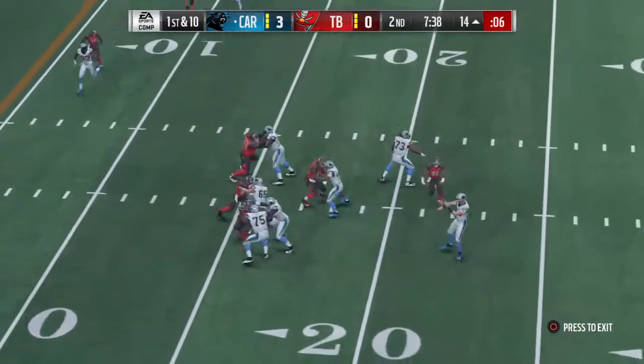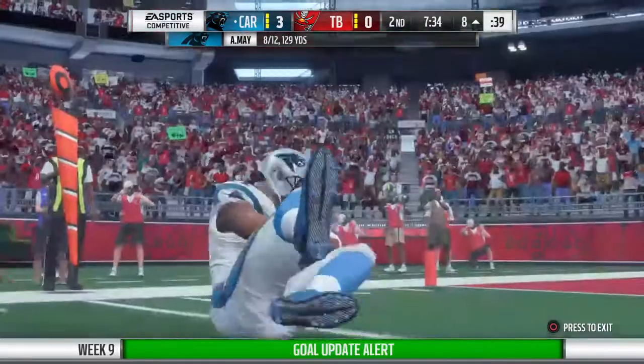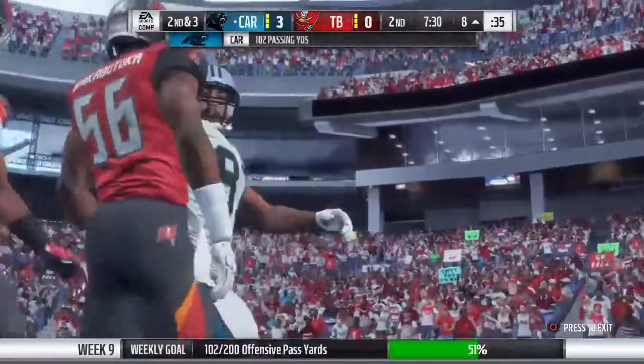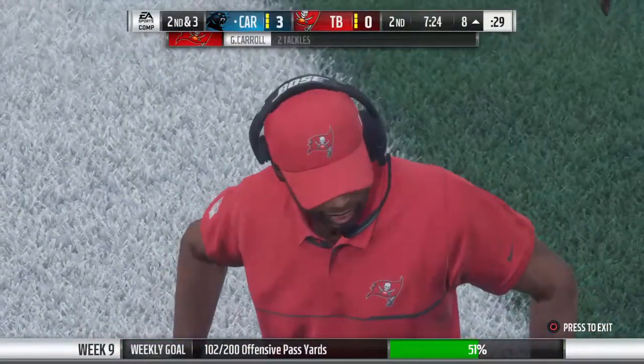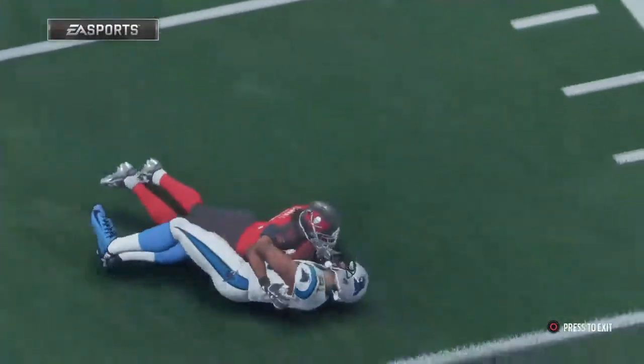Inside the red zone here. They'll look to throw. This will be caught just inside the 10. And he's able to work it here to the 8-yard line. 7 yards, the pickup on the pitch and catch. Nice rhythm throw there on first down. He located his tight end, made it a nice, easy pitch and catch. Hoping he can break a tackle or two. Wasn't able to do that there, but still good yardage.